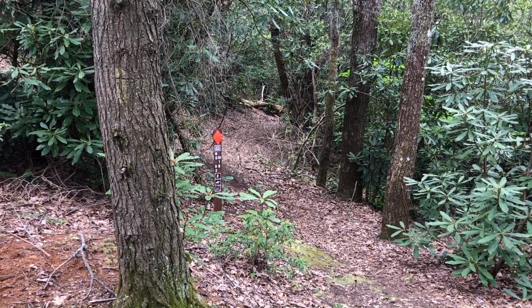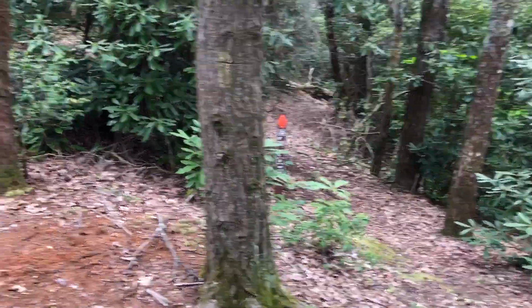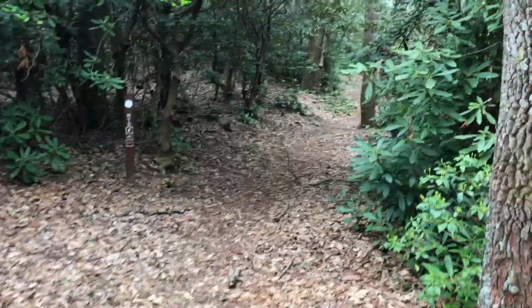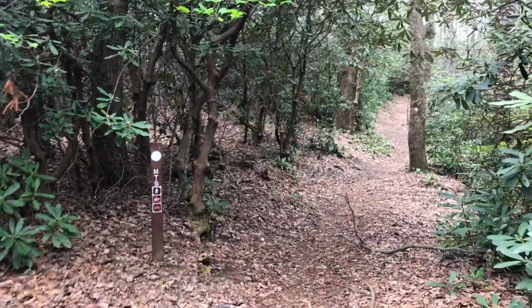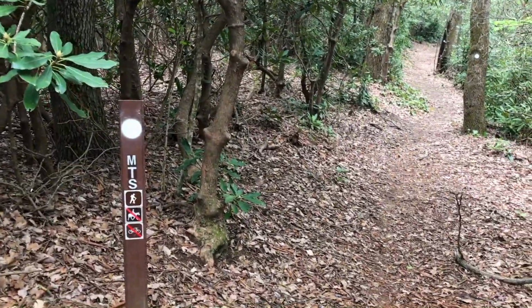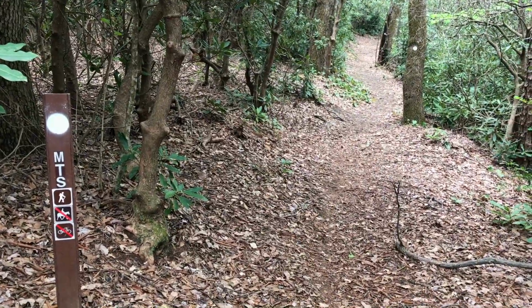So what we have here is Woods Mountain Trail going that direction. It is a bike friendly and a horse friendly trail, and then we have the misprint here. The MTS, this is the MST. It's going to go straight ahead.